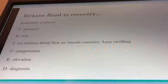Ice. This is to reduce the blood flow as the vessels constrict, reducing the swelling as the blood vessels will vasoconstrict, taking them away from the skin surface, so there will be less blood flow going to the injured area, meaning that ultimately the long-term effects of the injury can be reduced within these opening moments by reducing the swelling.